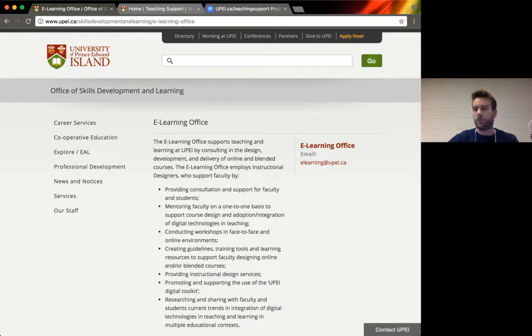And I think that would further exacerbate this issue of burying support that is really needed by a lot of people that don't have that kind of institutional support that knows, like, oh, the e-learning office used to be under the Office of Skills Development and Learning and is now under the Robertson Library. But around that time that we moved under the Robertson Library, another department on campus called the Faculty Development Office got moved under the Robertson Library as well.